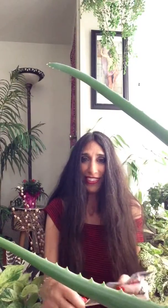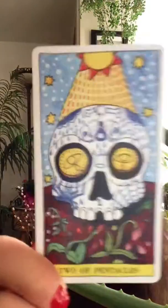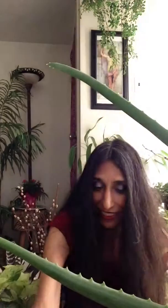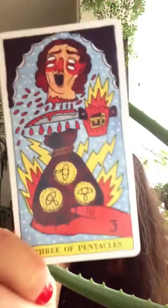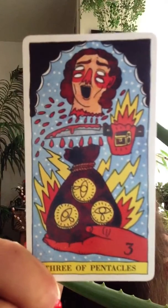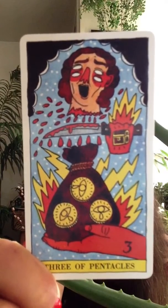Here's the 2. The 3 is so strange. Again, I've never seen a 3 of Pentacles like that. That is so far from the traditional meaning.